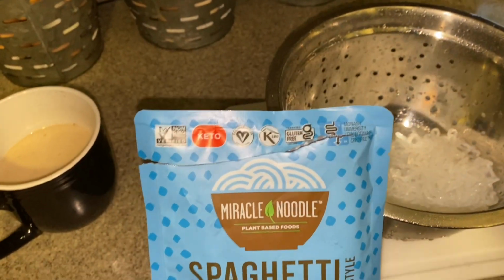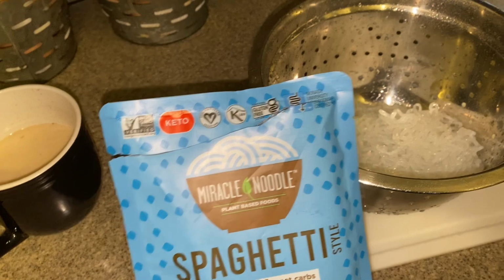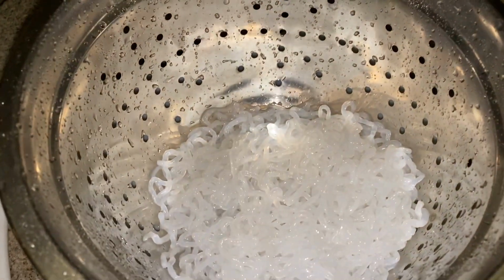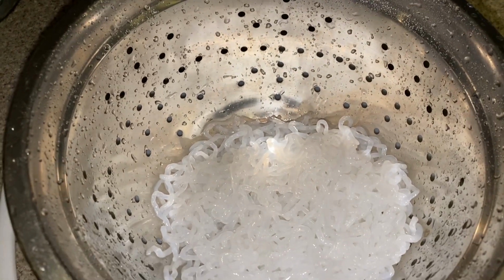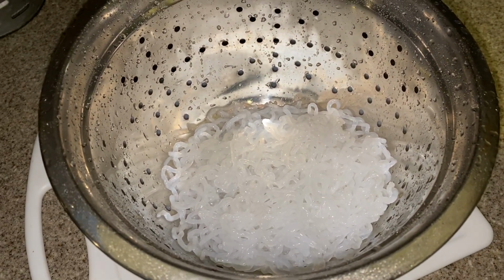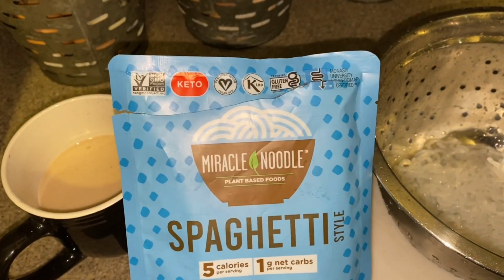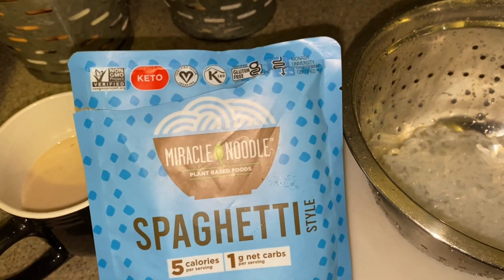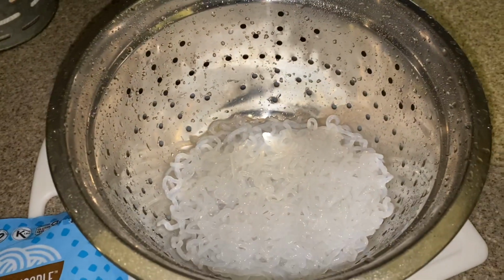Okay, so these are different than the other ones that I have purchased. There is no weird taste to them. When I dumped them in to rinse them, I smelled them, didn't smell funky. When I just rinsed one off and tasted it, it was perfectly fine. So this may be how I buy them from now on, because you can literally rinse them off and toss them right into your sauce, which is what I'm gonna do.